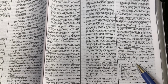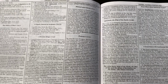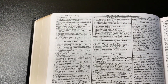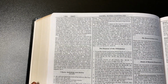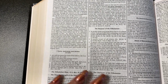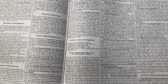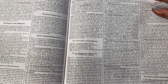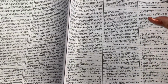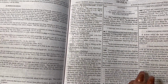Ten things that end this age. Okay, again, this is still notes on Daniel. I'm just trying to move it around so y'all can see. But this still ain't even what I want to show you. I don't know if y'all seeing this. This is unbelievable. It's like an encyclopedia. It's so much in here. Fun facts. Let me just get to the stuff I want to show you.